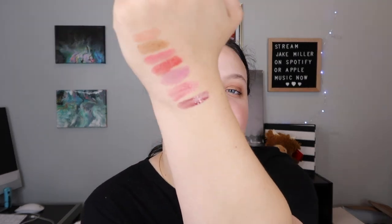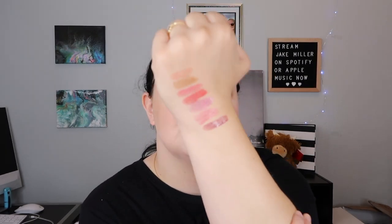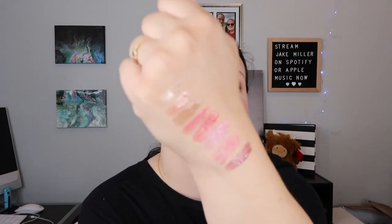Okay, and then number 2 is Apricot. This one looks like my kind of color. Yep, this is my jam right here. Look at that shade. Look at that color. That's a Haley color. Okay, right there. Are you kidding me? I like that they're not super pigmented. I like that they're the natural glossy type of consistency. Can you guys see that?